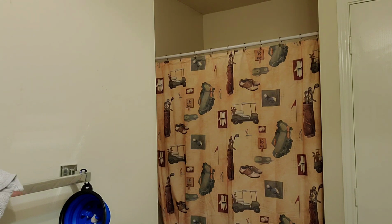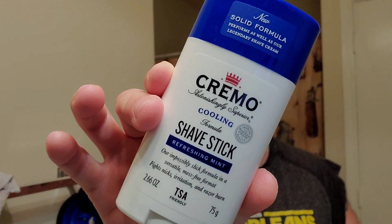So I'm a fan. Because this came in the package the other day, when I was at HEB, the grocery store that I shop at, I saw the refreshing mint the other day, so I did pick this one up while I was at my grocery store. So I was hoping to like it. I had a feeling I would like it. I'll be damned, I like it.